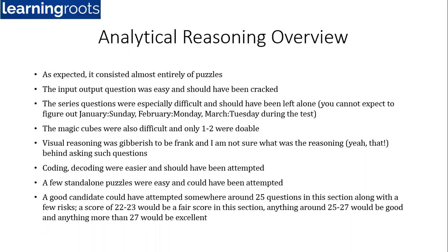The good thing is the input-output question was very easy. Should have been cracked. Great, highest number, least number, second highest number, second lowest number, and so on. It was not very difficult. All 4 questions were extremely straightforward. And again, the questions were not ambiguous as such. You could have got your answers in 2 or 3 or 4 steps max. And so it should not have taken a lot of time. So that was a must attempt question.